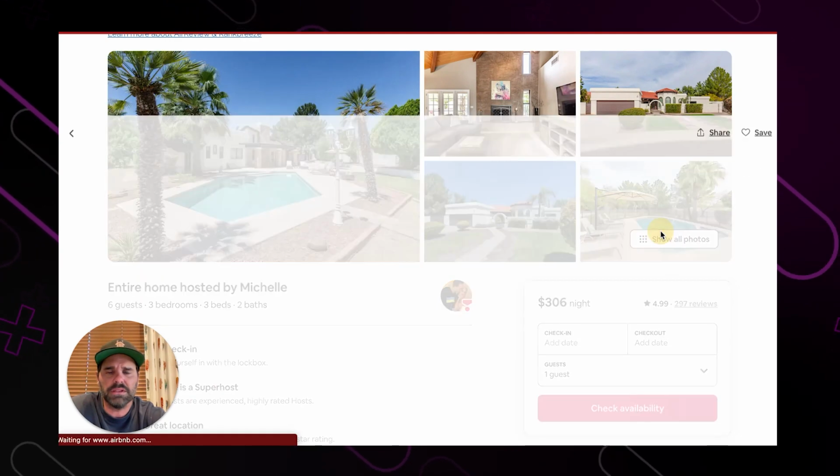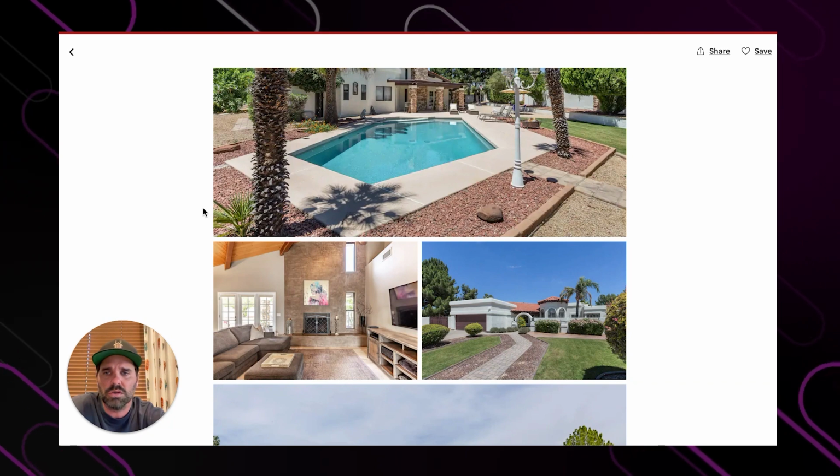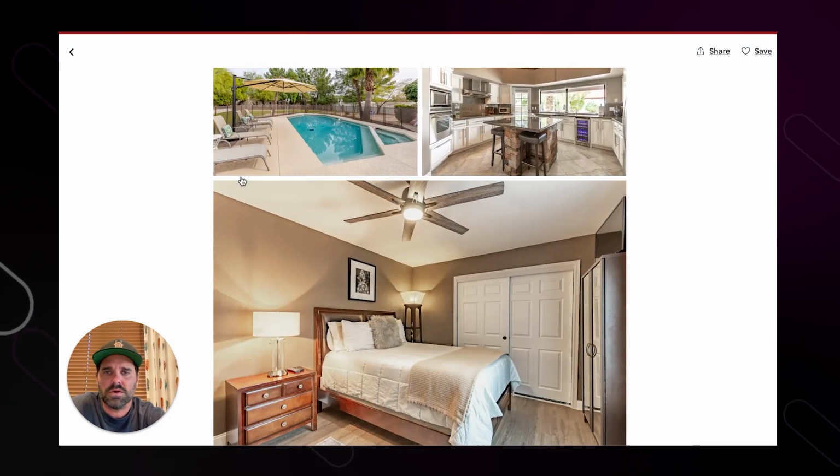And then I like to look at the listing. Okay, I feel like my photos are better than these. The backyard is super cool. I don't see a hot tub, so I definitely have a hot tub. Oh, I do see a hot tub.